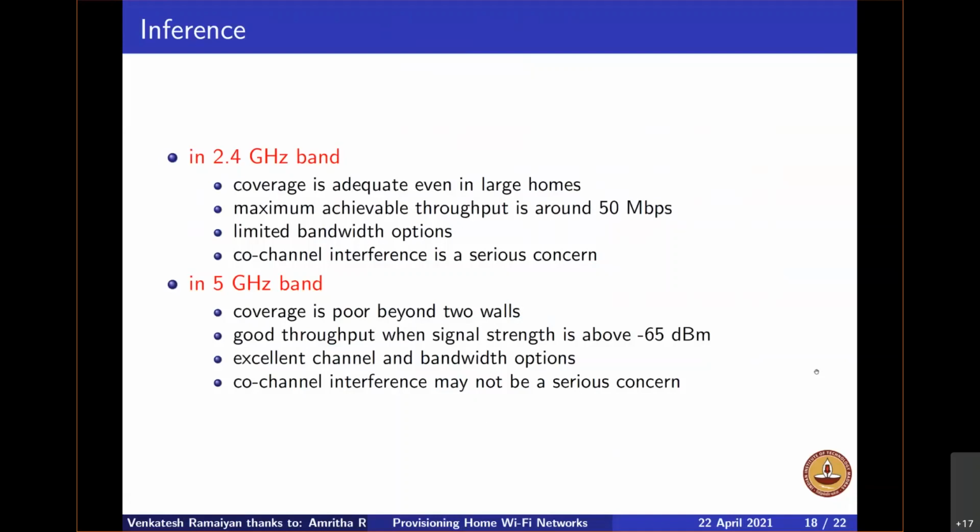In the 5 gigahertz band, we have excellent channel and bandwidth options. And co-channel interference may not be a serious concern. As we observed, beyond 2 walls, the signal strength is quite weak. So we expect that the interference strength is also going to be quite weak in the 5 gigahertz band. So in the 5 gigahertz band, I believe that with the excellent channel and bandwidth options and interference being kind of weak in this band, we have a good set of solutions available for the kind of requirements that we have. Next slide, please.